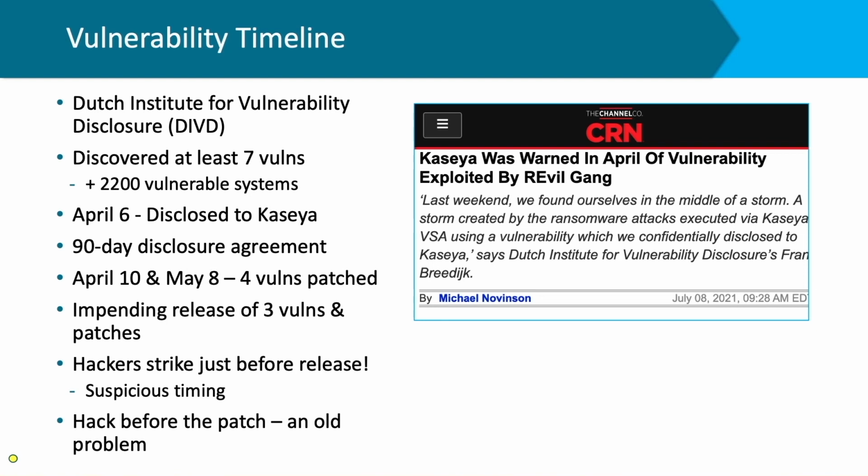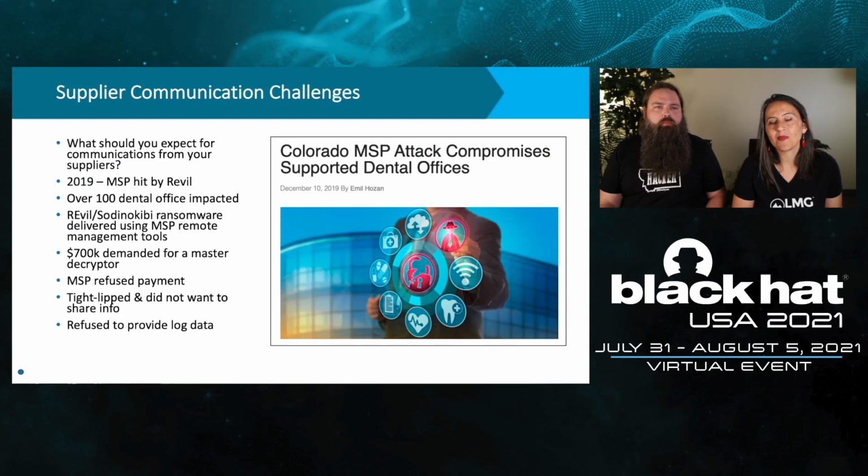So the timing on that, honestly, is a little bit suspicious, and it should really make us think about, again, who has access to information about those vulnerabilities, because hackers are always looking to take advantage before a patch is released, whenever. Often we have some challenges in communication with suppliers, so you really need to think about what to expect in terms of your communication.